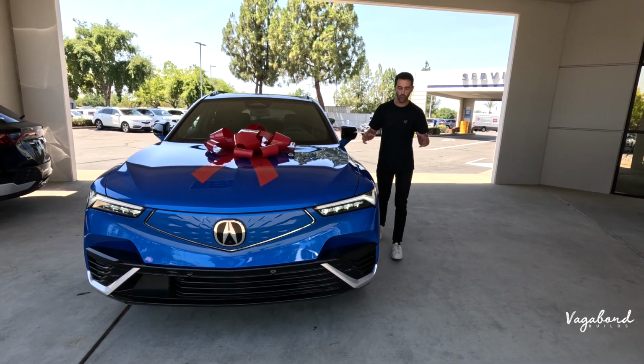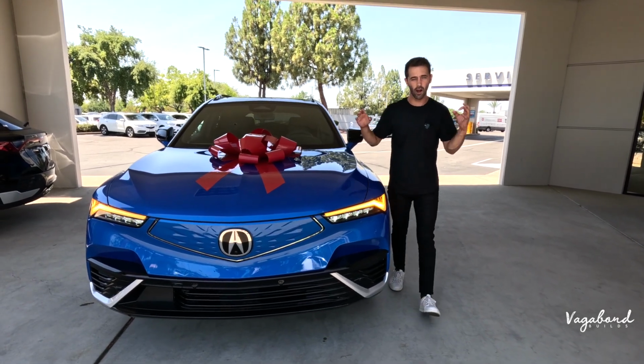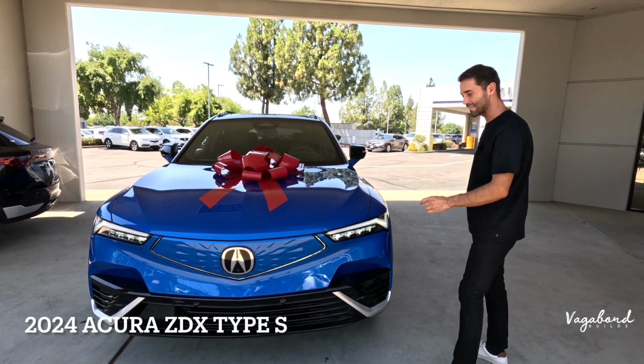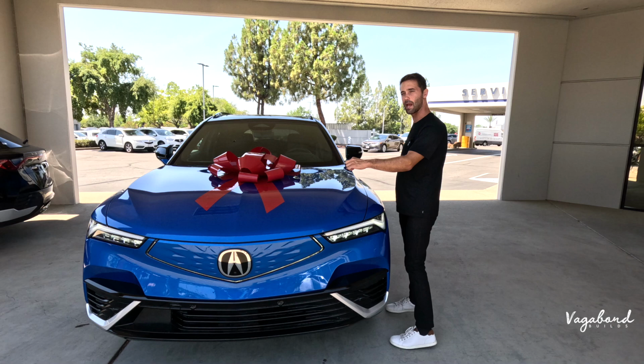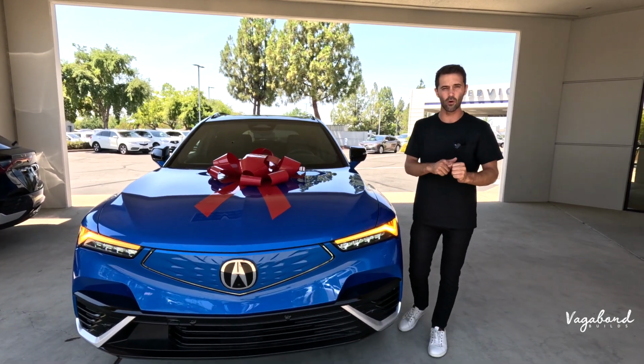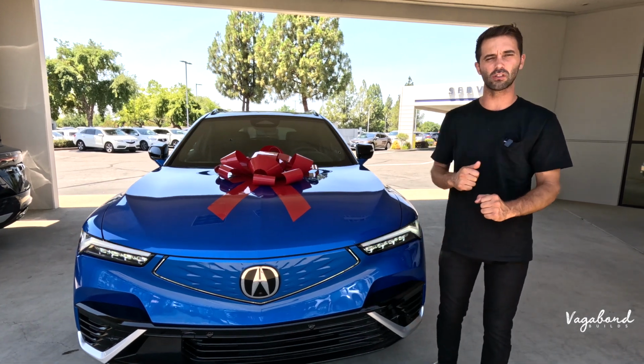Check out the all-new electric vehicle coming to the Acura lineup, the 2024 Acura ZDX in the top trim, Type S. And we're going to be talking about the exterior, interior, and specs in this exact video here at Vagabond Builds with James and Sandu.